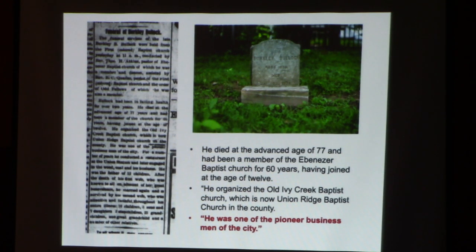And in their obituary, there's not only a death notice, but the funeral notice. It mentions his organization of the old Ivy Creek Baptist Church, now the Union Ridge Baptist Church, and it says he was one of the pioneer businessmen of the city. And to me, that in some ways is an honest thing to say, to not simply say he was one of the pioneer colored businessmen, but that he was active and important in the history of the city as a whole.